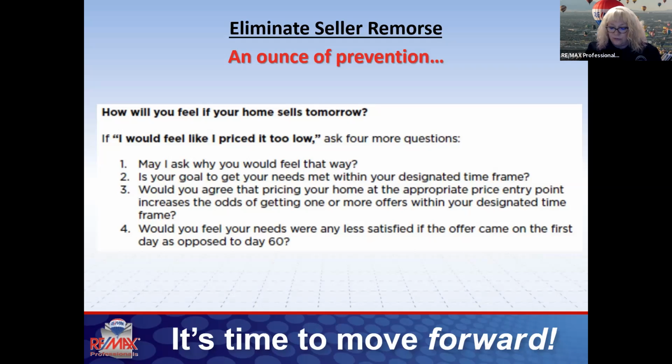So someone who is ready, willing, and able to pay X dollars for your home sees it on the first day it's on the market, we should expect an offer. Wouldn't you agree? And we really can't control when the right person sees it. We can only control if they see it. So if the right person sees it on the first day, that in no way means we priced the home too low. It simply validates the fact we priced it just right. Doesn't that make sense? So I love that, right? We can't control when they see it. We can only control if they see it.